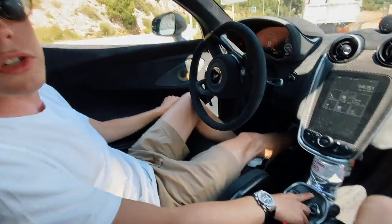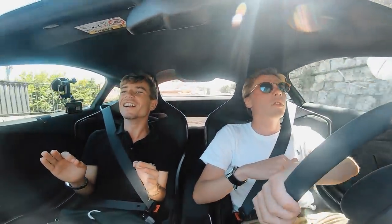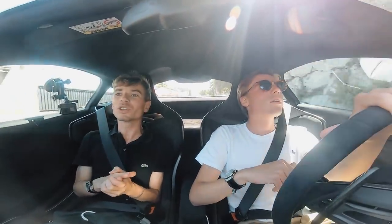Yes. Let's do it. If it starts. Never know with a McLaren. Right, we're straight into a road with no asphalt. We're good. Yeah, there was no asphalt, and I'm like, okay, we have the lift on. Fair play to you.